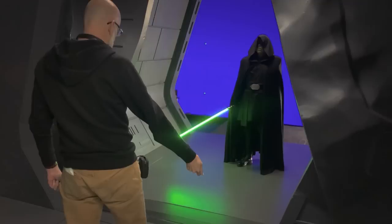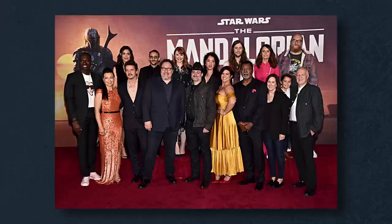I mean, they're educated guesses, but it's so nice to be able to actually watch the behind the scenes with you guys and actually break it down together. Jon Favreau and Dave Filoni and the whole rest of the team on The Mandalorian are just doing an amazing job with this show.